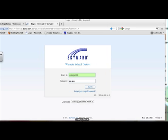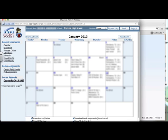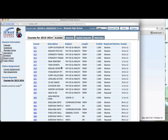The online registration process is completed through Skyward Family Access. Once you are signed in to Skyward Family Access, on the left-hand side of your screen, there should be a link for course requests for the 2013-2014 school year. Again, this link is on the lower left-hand side of your screen. When you access this link, it's going to be helpful to have your registration sheet in front of you.